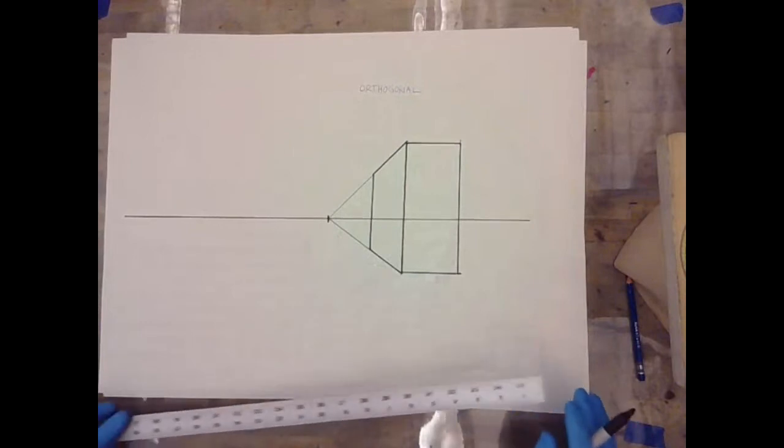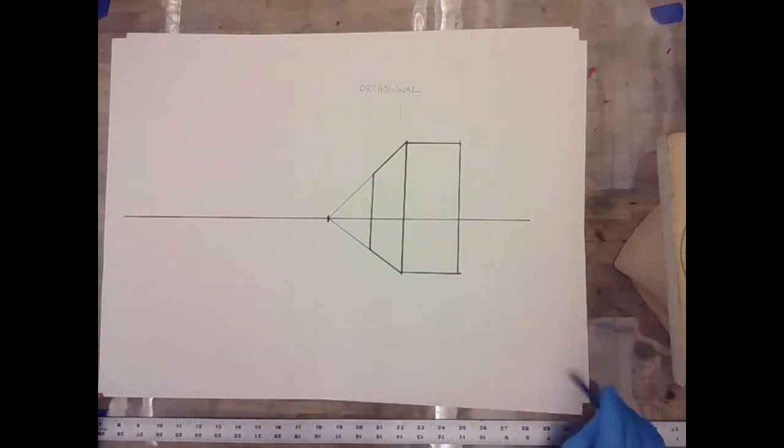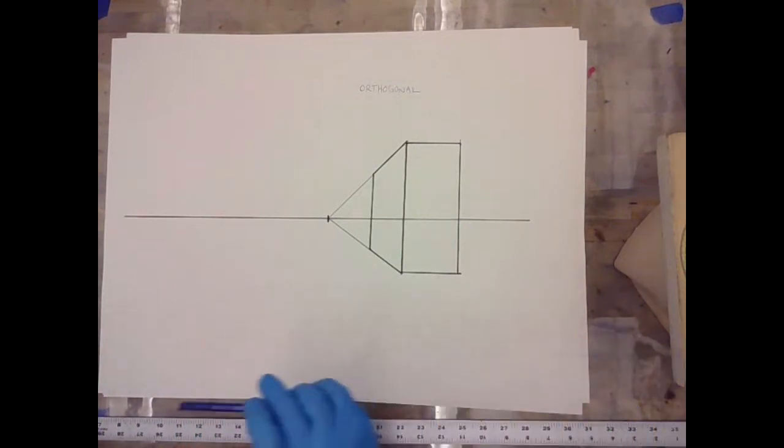Pretty easy. So next challenge, so to speak, is to add in a building to the left of the vanishing point. This one I want to draw in entirely below my horizon. So since I'm in one-point perspective, what do I add first?